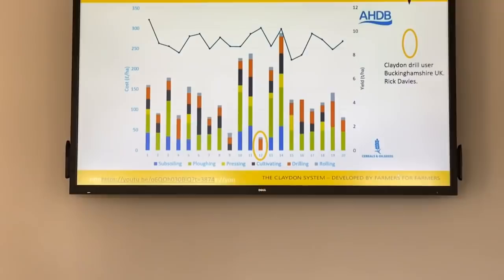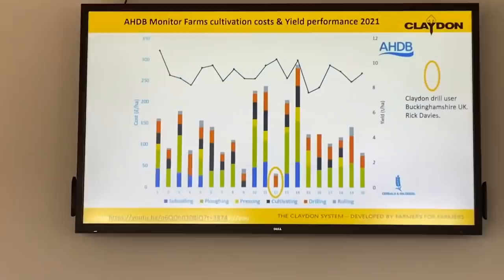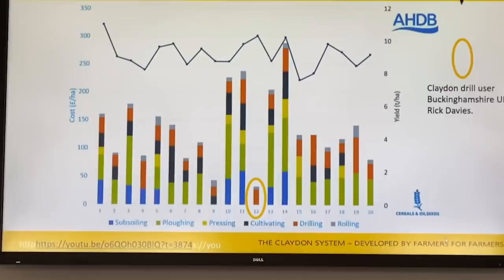So Jeff, just that figure, £27 per hectare of establishment for a 10 tonne a hectare crop, so £2.70 per tonne of grain produced. That's the cost to establish your crop.